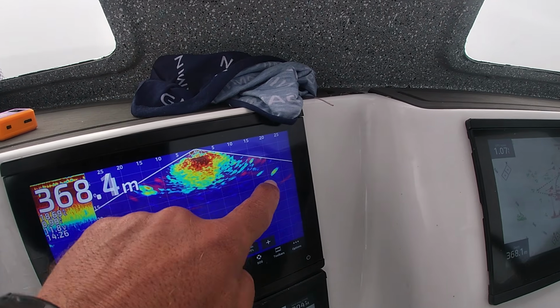But yeah, this is Wicked Tuna, South African style. It really feels like I'm fishing in a Wicked Tuna episode. You can see the fish coming up in the chum line. You can see it when it's biting. It's really like a real life Wicked Tuna episode.